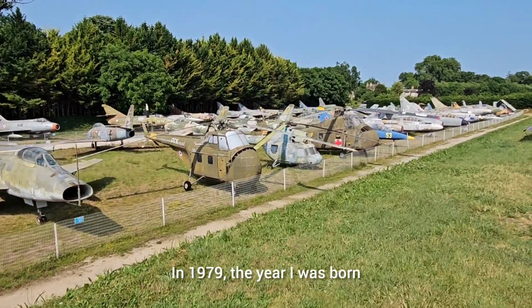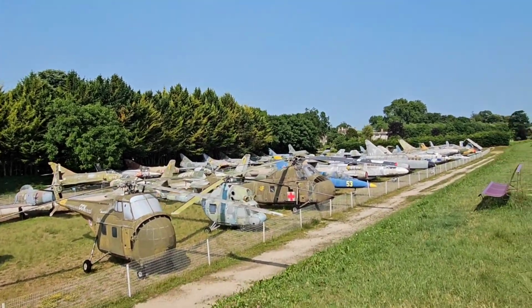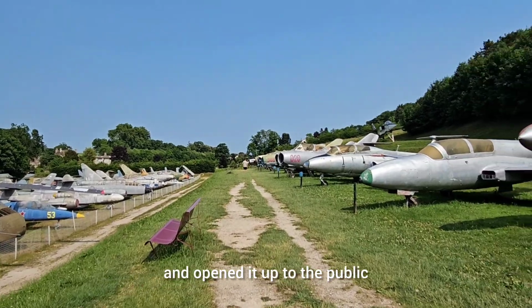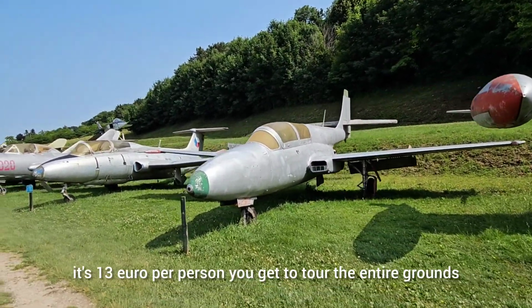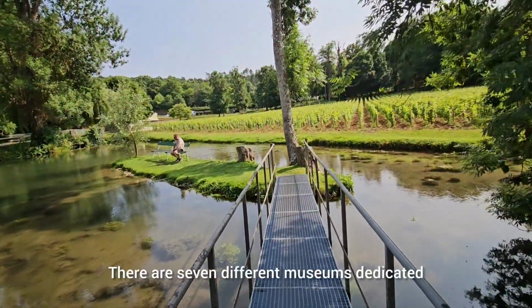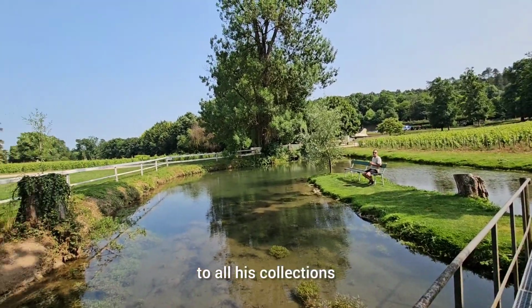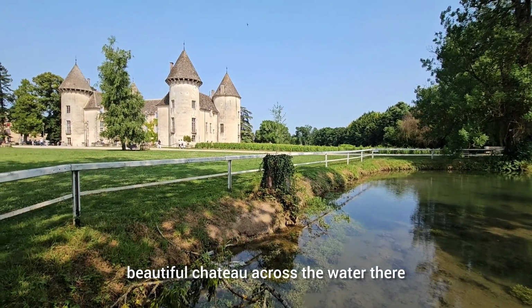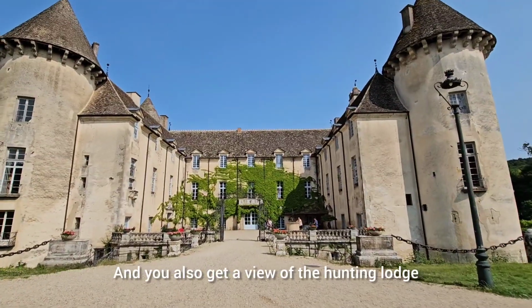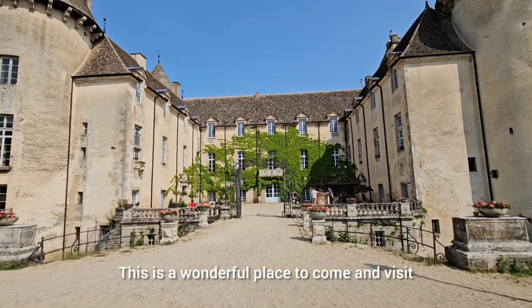In 1979, the year I was born, Michel Pont bought the castle, renovated it, installed his collections, and opened it up to the public. It's €13 per person. You get to tour the entire grounds, including the chateau. There are 7 different museums dedicated to all his collections. You get to view that big, beautiful chateau across the water there, and you also get to view the hunting lodge. This is a wonderful place to come and visit.